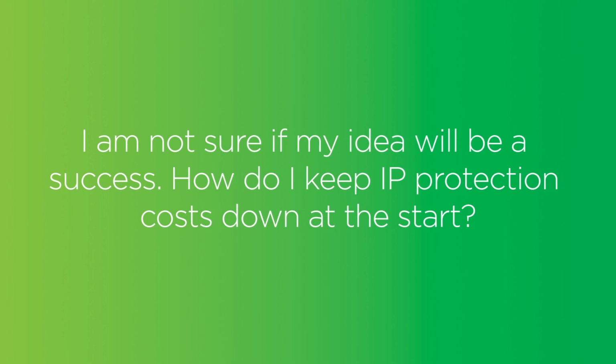How do you keep your costs down for IP protection at an early stage, when you're still trying to figure out whether the invention is going to be a success or the idea is going to be a success? It really depends on the kind of IP that we're talking about. Typically we're talking about patents, trademarks, copyright and trade secrets.